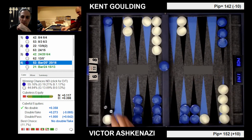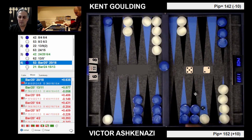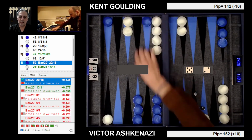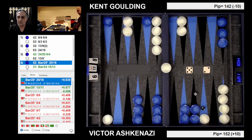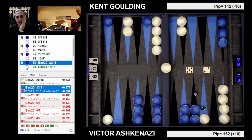Victor's looking to double from the bar. It's not quite a double yet. 5-2, good roll. He comes in and hits. And the 2. Can't move the back checker. He doesn't really want to bring one down from the midpoint. I think you just advance 20-18.